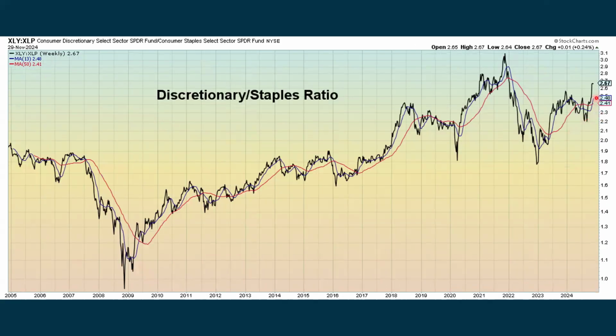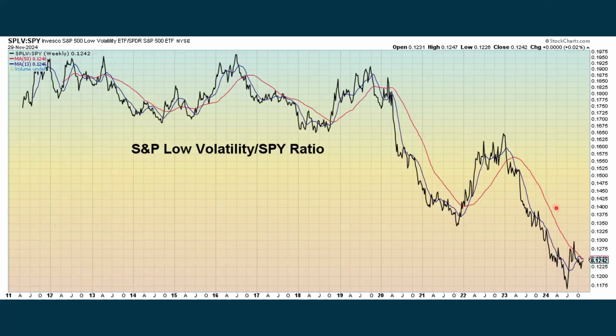Discretionary is really improving, and this is really helping the market too. It's seeing a recent golden cross here when we look at a ratio between discretionary and staples and low volatility to stocks. Bouncing back up lately, but still in a longer term underperformance with this ratio.